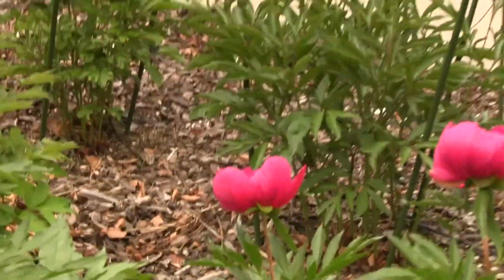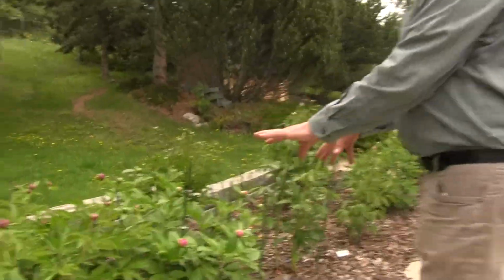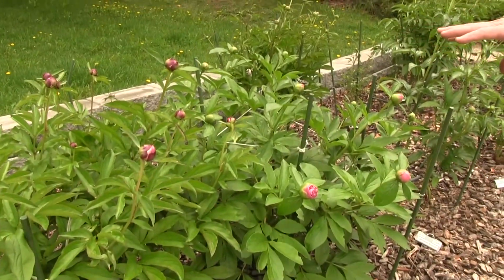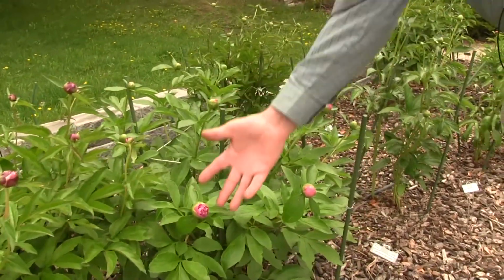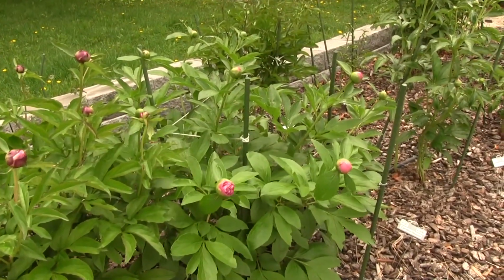Okay, so several of our early ones have already finished, and here comes our next set, which will be doubles. And here's one of our great ones, Carnation Bouquet. It looks like that little cabbage, but it's going to open up and you'll think, oh, what a giant carnation flower.